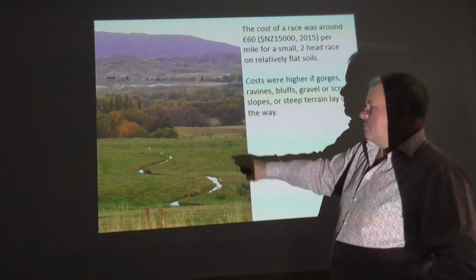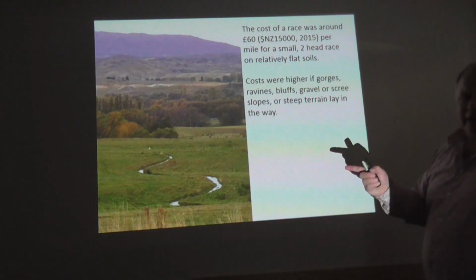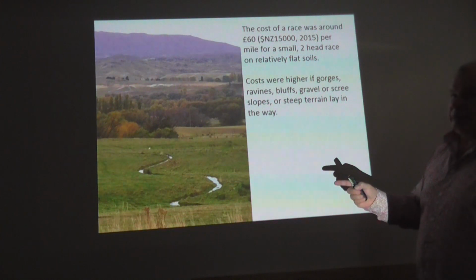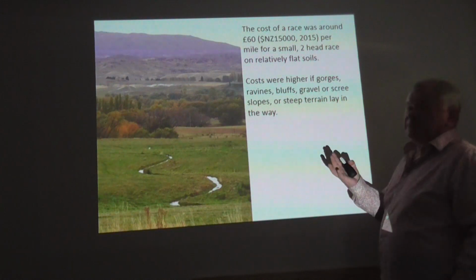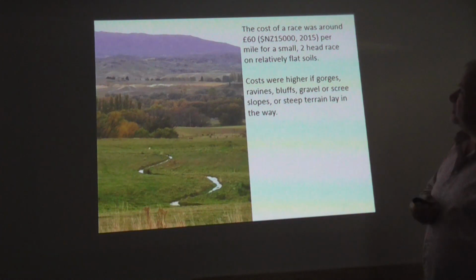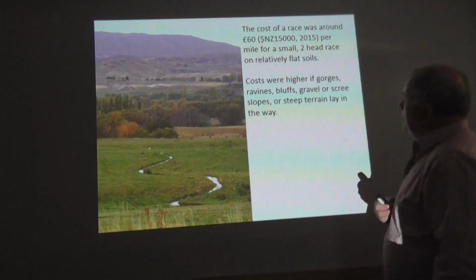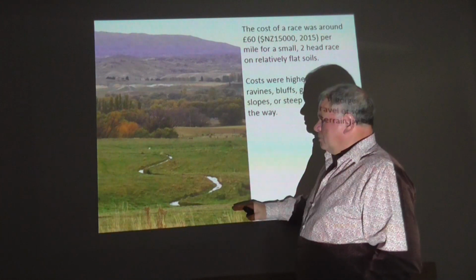There's one over here as well. And this would cost about £60 per mile. Now some of these races were 12, 13 miles, and that's about £15,000 in 2015, probably not much more now in 2020. But if this was flat, you get your water.